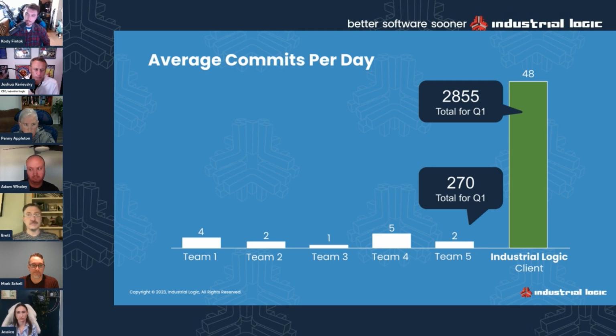We barely use branches. We honestly only use them for spike code typically, where, hey, we have an experiment. Oh hey, this is cool, but this is spaghetti code. Let's not push this into production. Let's actually test drive this solution.